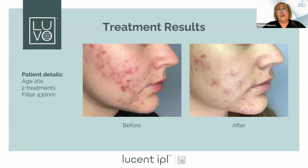One of the things that we for sure do not recommend is that if you're taking Accutane, you don't do IPL treatments. Now, I'm saying that as a clinical trainer. If a physician says, I feel it is safe, I microdose with Accutane, I want to do IPL, we would make it very clear that that's a physician's choice if they want to go ahead and add on treatments.